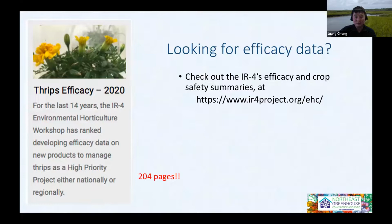What I'm saying is there's a lot of numbers. This particular one for thrips is a whole 204 pages. You don't really need to read through all of it, because a lot of these summaries have a summary section at the end of the report that tells you the efficacy of specific products.